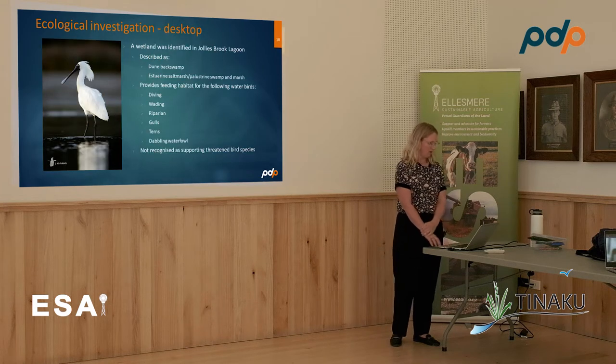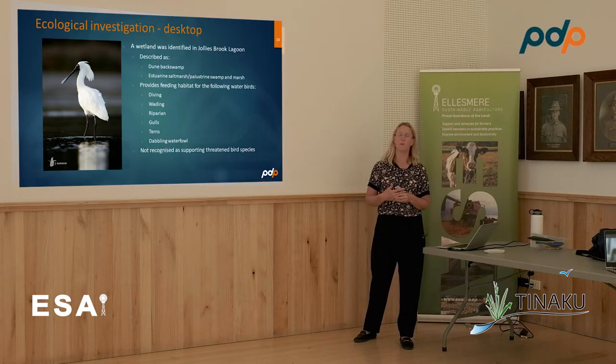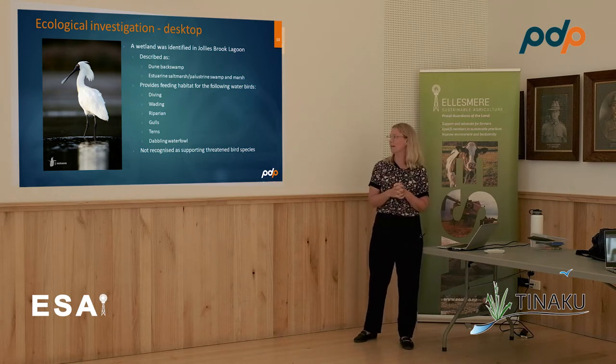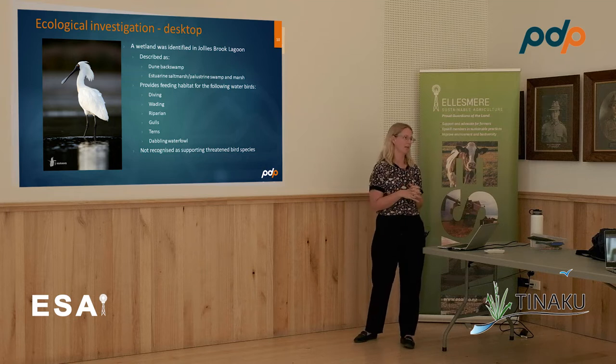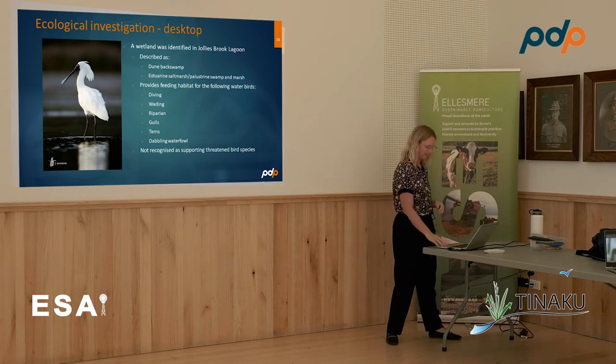What we found out from that is that the area at the base of Jollies Brook, that Hapua Lagoon, is classified as a wetland. It's classified as two different types of wetlands on the Canterbury Maps layers. One describes it as a dune back swamp, and the other an estuarine salt marsh, palustrine salt marsh, and a threatened habitat. This area is known to provide feeding for a wide range of birds, and it's a really great habitat. It's not recognised as supporting any threatened bird species though, but we would need to do a formal bird survey to confirm that. That's just what's on the desktop layers.